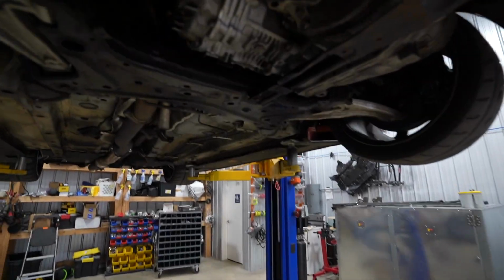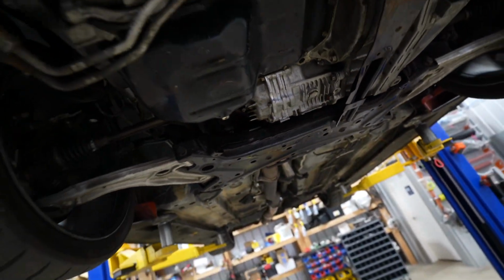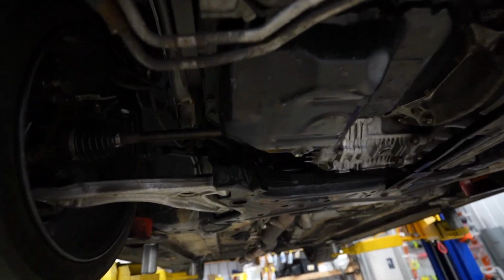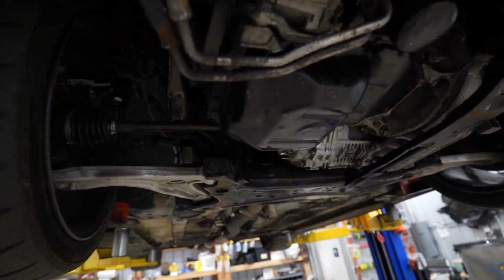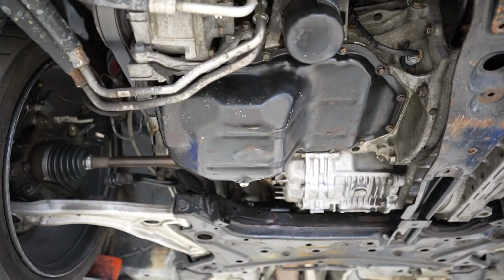I think it was just the fill plug crush washer that was leaking on us, so I went ahead and replaced that. Let's go ahead and knock out the pan real quick, and then we can go on a drive and make sure the T-case stops leaking as well. It's the last thing I want to do is lose a T-case in this car, so we should probably get that fixed sooner than later.